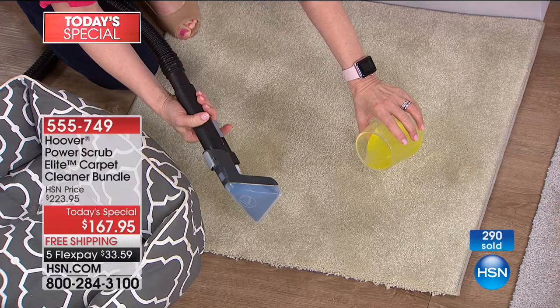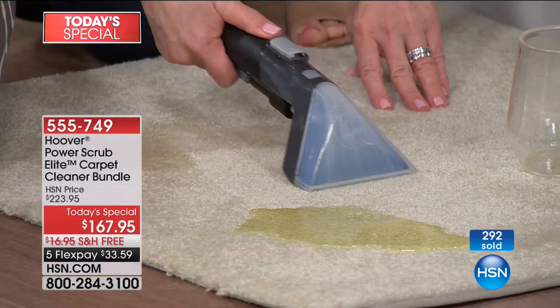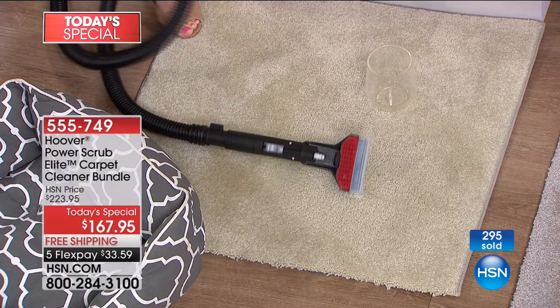What about your little pet messes right here? Okay, this right here is an antimicrobial brush. So for your pet, you want to use that brush. It'll be clean every single time. So I'm able to get this up. It's not just suctioning, but you can actually scrub it. And those brushes are brand new.